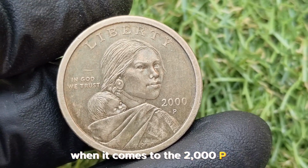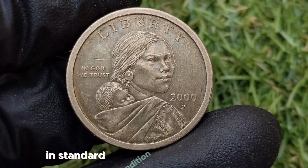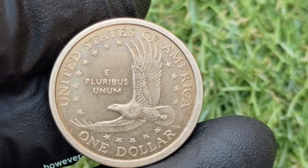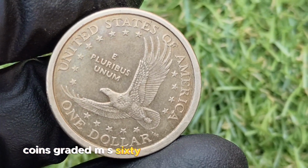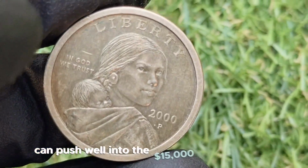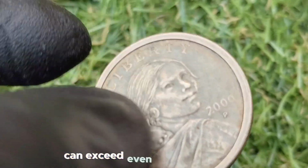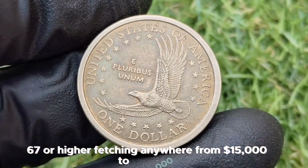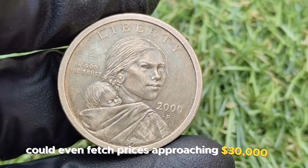When it comes to the 2000p Sacagawea dollar, the market is very much focused on the highest grade examples and rare varieties. In standard condition, a typical 2000p Sacagawea dollar might be worth $25 to $50. However, the value increases dramatically for coins with exceptional preservation. Coins graded MS-67 can reach $5,000 to $8,000, while those graded MS-68 can push well into the $15,000 to $20,000 range. The rare wide rim variety in certain error specimens can exceed even these amounts, with wide rim coins in MS-67 or higher fetching anywhere from $15,000 to $20,000. The most pristine, high-quality examples of this variety could even fetch prices approaching $30,000 or more at auction.